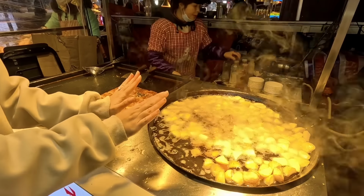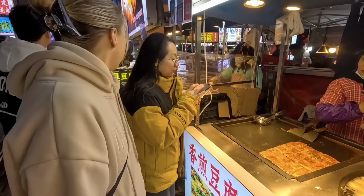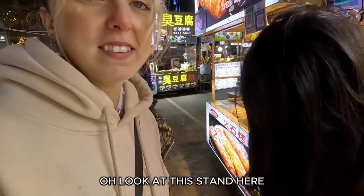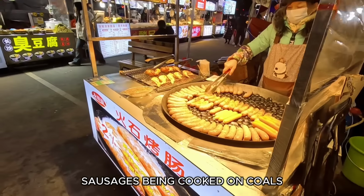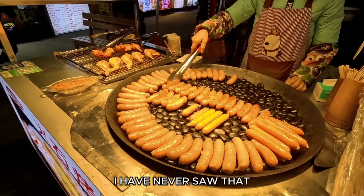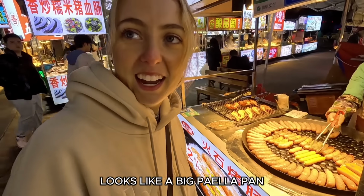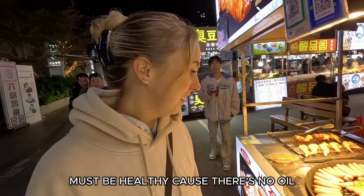Little heat up. Nice and steamy. Well, look at this stand here. Sausages being cooked on coals. I have never seen that. Looks like a big paella pan. Yeah, cooking on coals. Must be healthier because there's no oil.